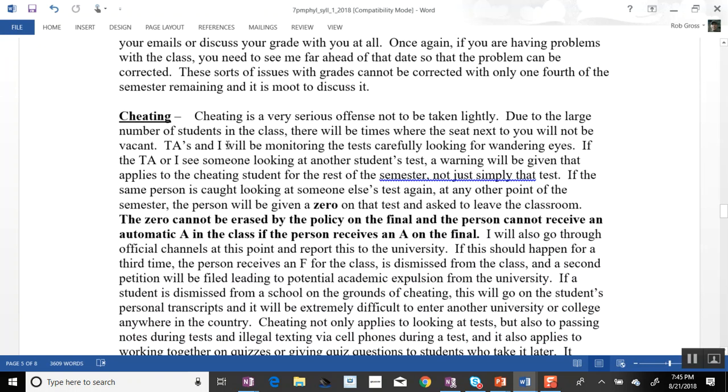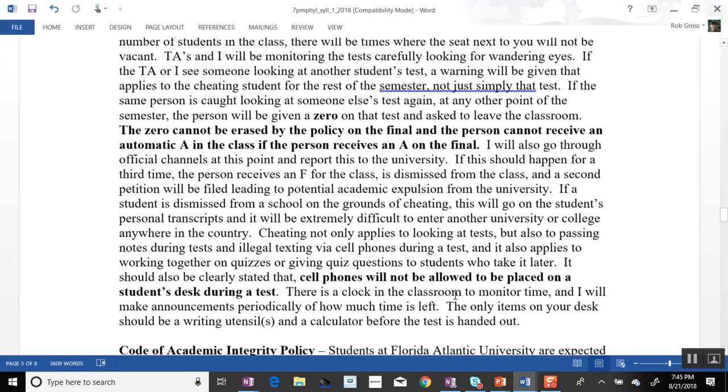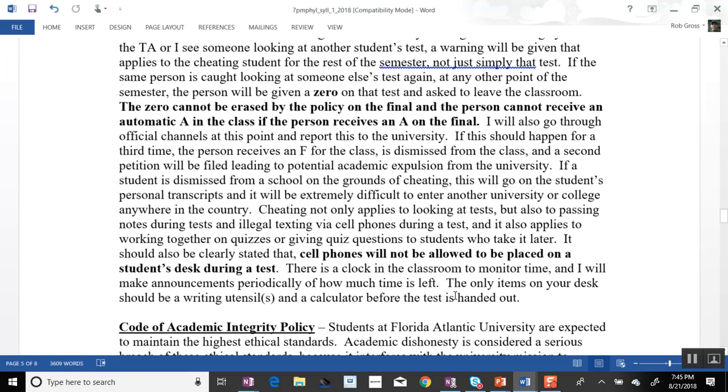Okay, so cheating, don't cheat. I'll have proctors during the tests watching for people cheating. But cheating policy is actually sort of more rigorous, more strict here than I thought it was. So does anyone know how the actual cheating policy works? Does anyone bother to look at it? Because I think most people should know how it works. If you get caught cheating for any reason, either cheating during a test, sharing quiz questions, working on quizzes together, anything.